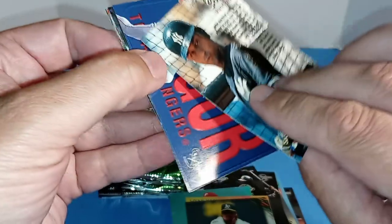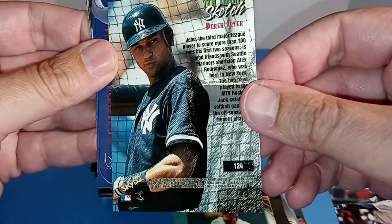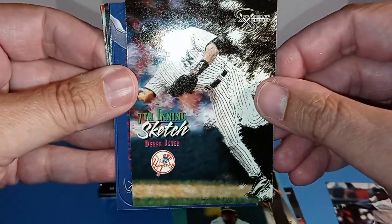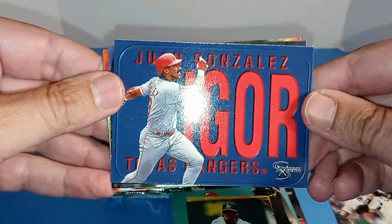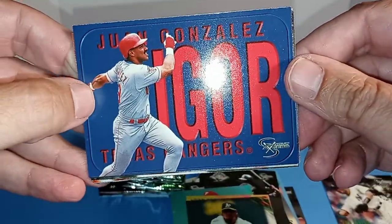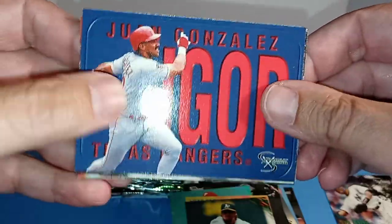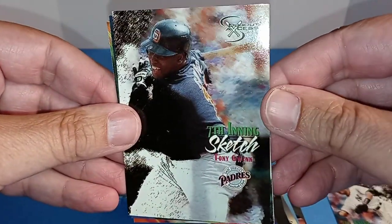So this is a subset. And this is the one that's going for $203 as a PSA 10 on eBay. So we're doing pretty good with possible gradable cards. There's one guy whose other nickname was Igor. Another sketch card, of Tony Gwynn.